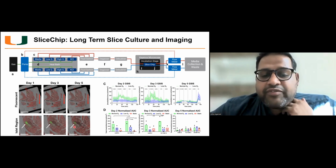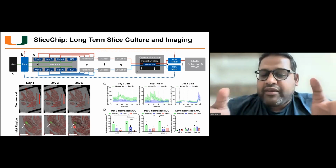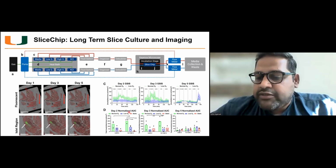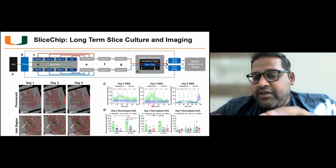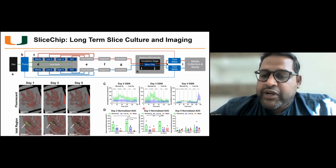But the idea is that the platform is now ready for deployment, and it opens up an entirely new bioresource, which are human pancreatic slices for interrogation. And for human slices, we did GSIS and again showed restoration of function over multiple days.